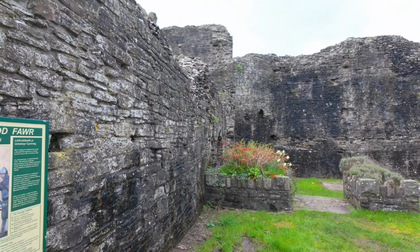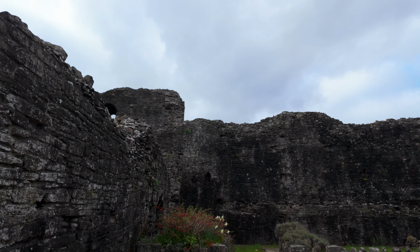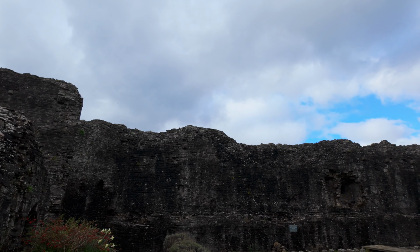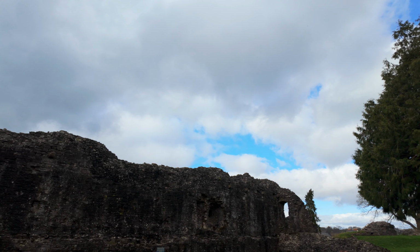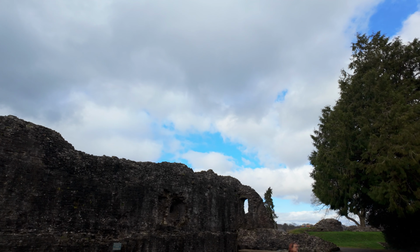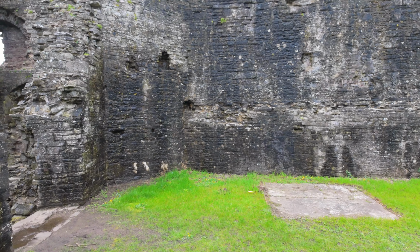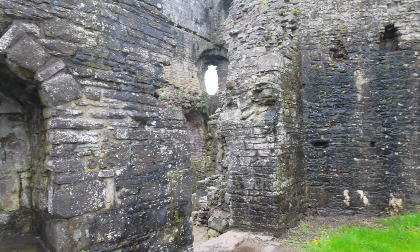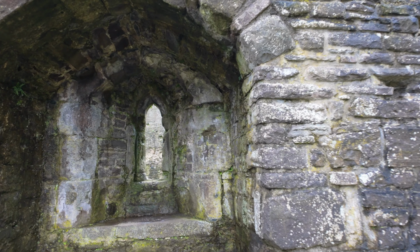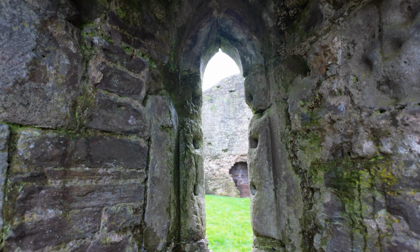Welcome to Abergavenny Castle, nestled in the heart of Wales. Join us as we embark on a journey through centuries of rich history and architectural splendour. Though now in ruins, the castle's imposing walls and towers whisper tales of battles fought and won, of noble lords and ladies who once graced its halls.